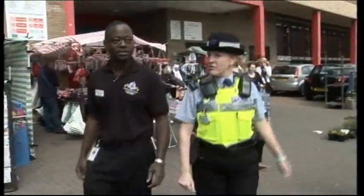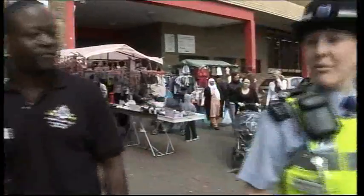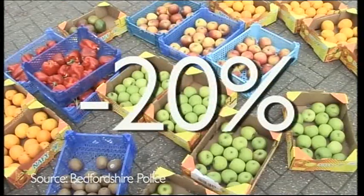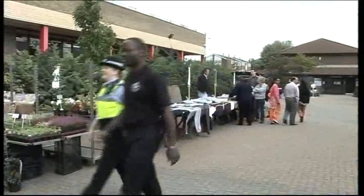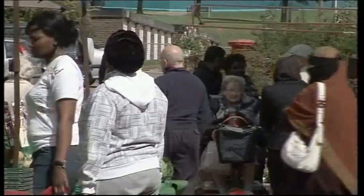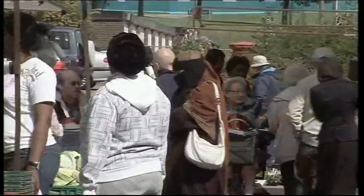It's work like this between the police and the Marsh Farm Community Trust that has seen overall crime here tumble by 20% since last year. Burglaries are down by 32% and robbery has reduced by 36%. This success is a different picture from the troubled scenes of the mid-90s, when local unrest here led to the infamous riots. There will be headline-grabbing events that do occur, and they occur in every town, and we will do what we can to address those.